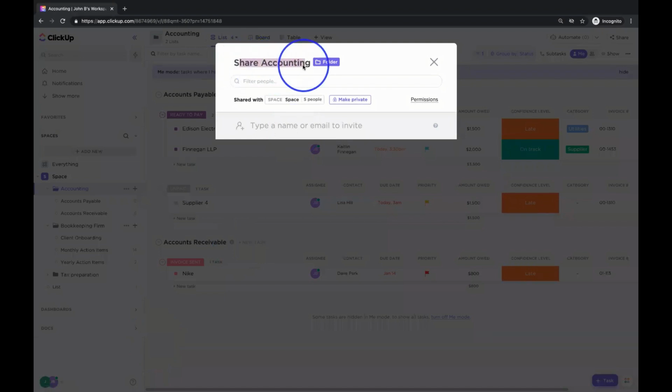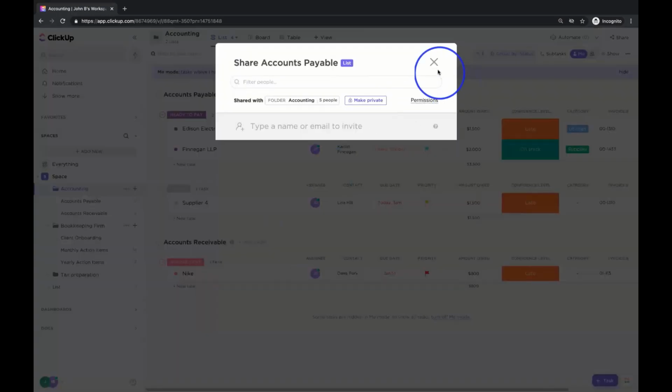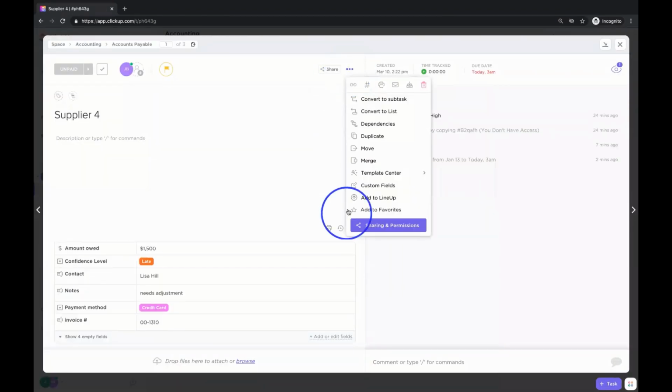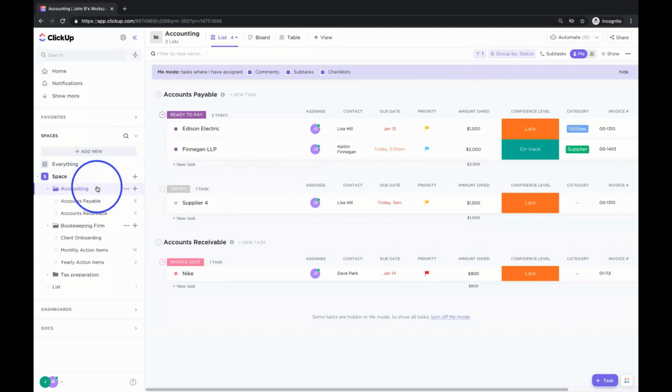This will bring up, we're sharing this particular folder, okay? And we can do that on the list level as well. So if we click here, we'll also see the sharing and permissions option. And as well, if we click the particular task, you'll be able to see sharing and permissions, right? So again, folks, you can update these sharing and permissions options at every level of the hierarchy for guests, except for the space level. You can't invite guests to a space.